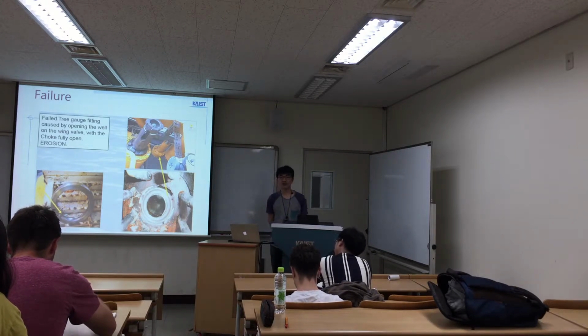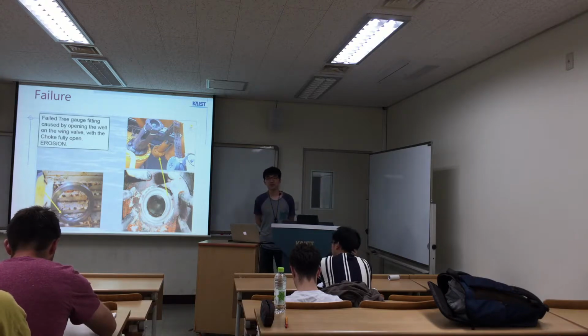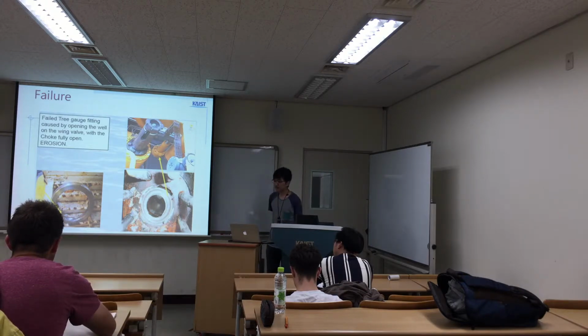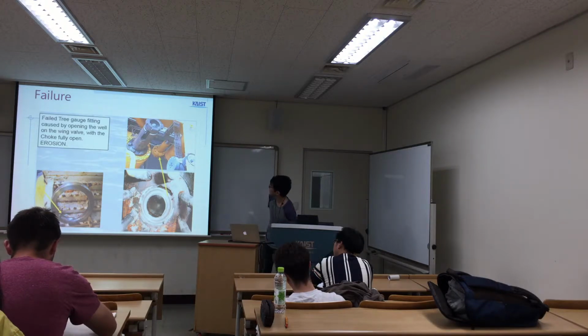And actually, the Deepwater Horizon is a product of Hyundai. That's not their fault. Anyway, they made it. And during that accident, 11 people died in the explosion. Here is another case of failure. Trees failed on gauge filling. It is due to the well opening on the wing valve, caused by erosion.